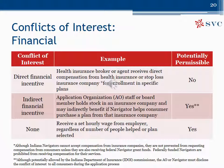If an individual is getting a direct payment for only enrolling a person in one insurance company's plan, it's difficult to expect that person to provide complete information about all of the health insurance options that do not pay for help with enrollment. There's simply too much pressure to give biased information.